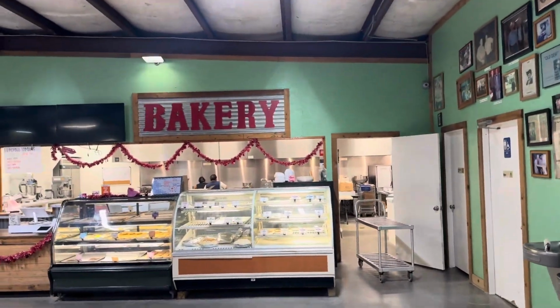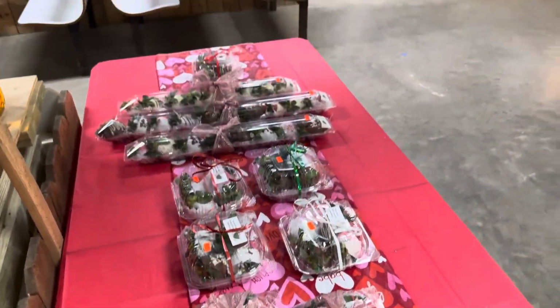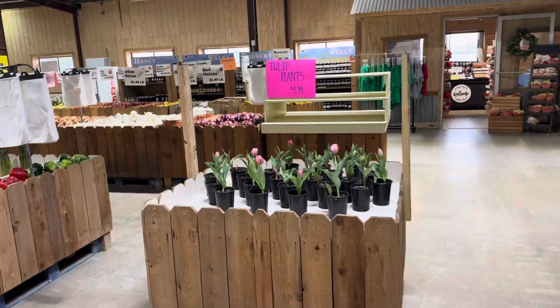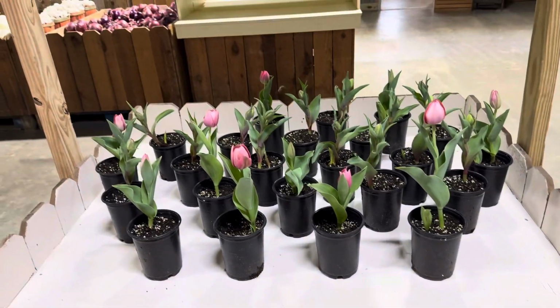All the girls are staying busy in the bakery. They've been dipping strawberries in chocolate for Valentine's Day. And of course, making pies and all that fun stuff. Here's some tulip plants in the store. They're pretty. It'd be perfect for Valentine's Day, I think.